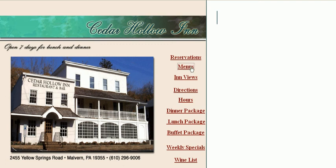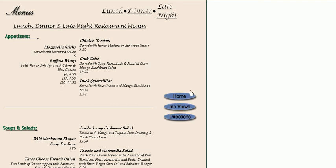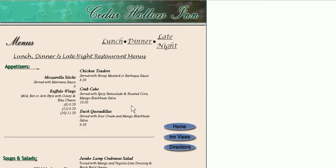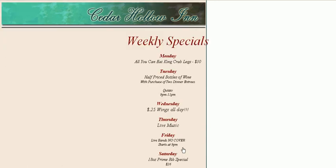If I click into menus, there's a few more fonts introduced. Over here on the right-hand side, you got home, reviews, directions. That's one kind of navigational menu on the right. But it's different than the navigational menu that's on the home page. So there's some confusion about, how do I get around this site?